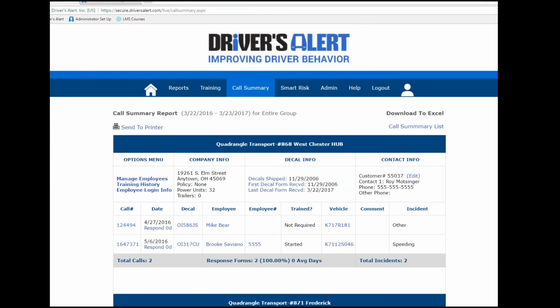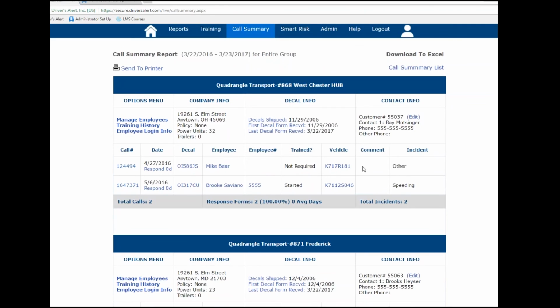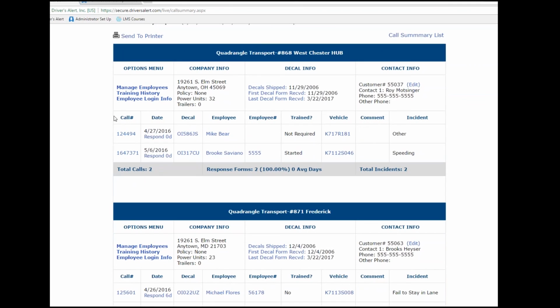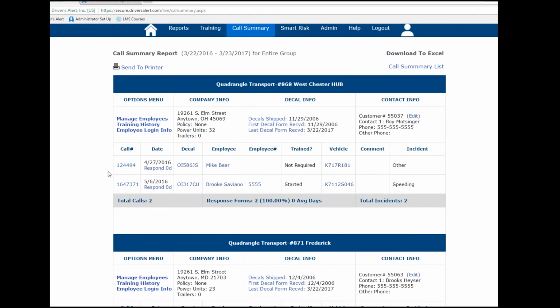So let me take us to the call summary page where Jeff showed us a little bit of where the information is stored. This is where you can see the status of training. So if training was assigned, if it was started, if it's not completed, all of that will be shown here in this column for trained. If you ever get a driver that has lost their login information, this is where you can come also to retrieve it. So this call summary tab is awesome.